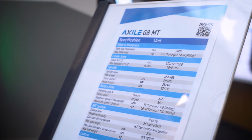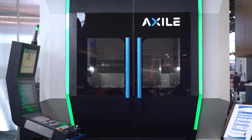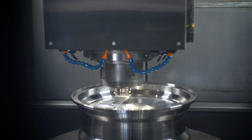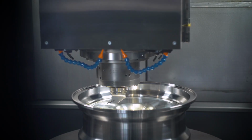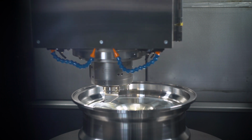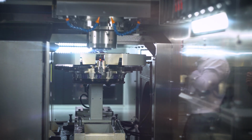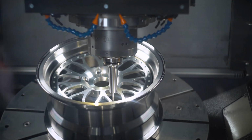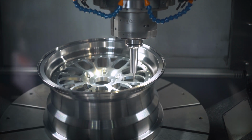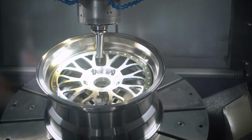G8 is our biggest gantry type 5-axis machine. It's an 800mm table machine. The machine we have in this show also has the turning capacity for more complex parts. This is a very good function for some industries like the aerospace industry or defense industry, where parts need to be turned and 5-axis milled, and you can do everything in one setup.